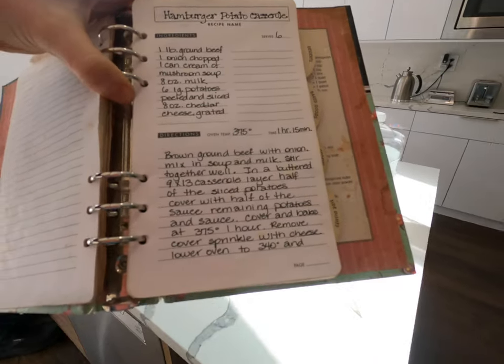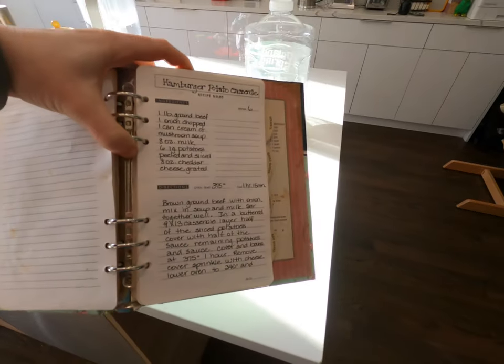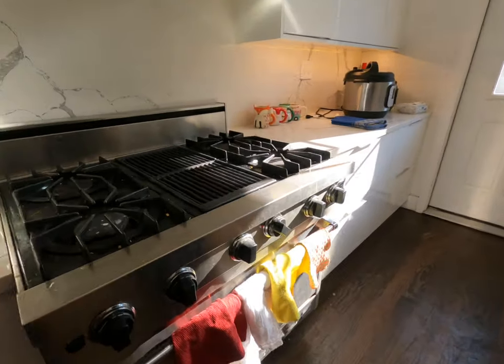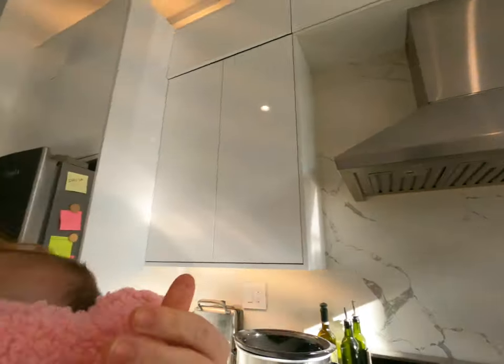We cooked it for a little over an hour. Our oven's a little weird though, so at 375, and then put the cheese on there and cook it at 344. We have it a little up because, like I said, our oven's a little wonky. Basically we cook it until the cheese is melted, and I'll tell you if it's any good.